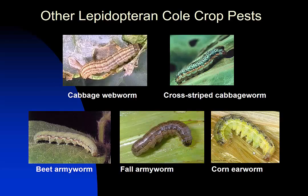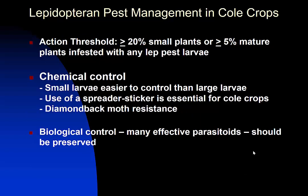In some years, and I can tell you one year that I did it on the Eastern Shore, we got all three of those plus all five of these in a single test. I loved it. It's one of my greatest insecticide tests because I had all these pests. You could answer so many of these questions. If you were a grower that year, it was pretty tough. It was a heavy lep year, but you'll get cabbage webworm, cross-striped cabbageworm, and even some of these other insects that you'll see on a lot of different crops.